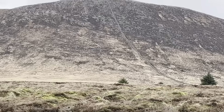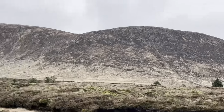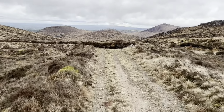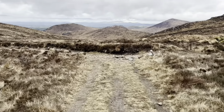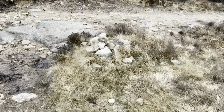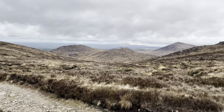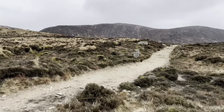Can't get over that wall. Straight over the top. End of the old peat bog road. Someone's built a cairn. Some nice views up here. I'm guessing we're going that way.